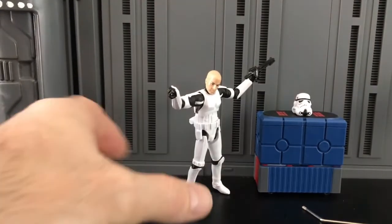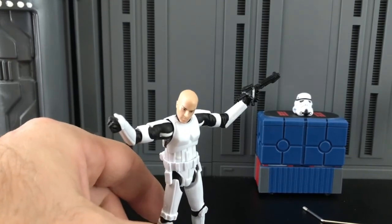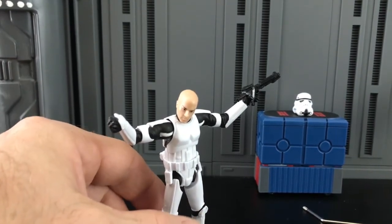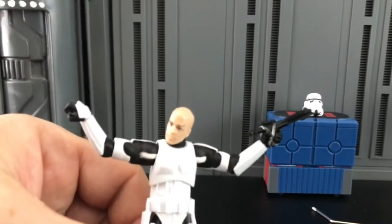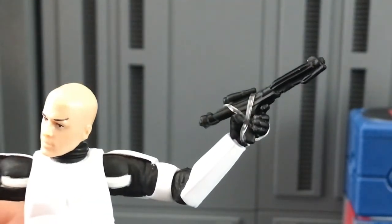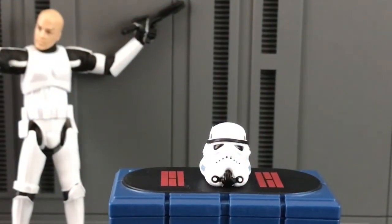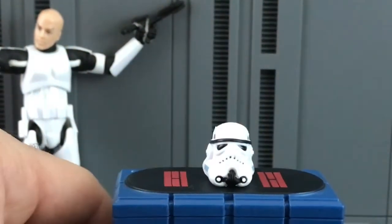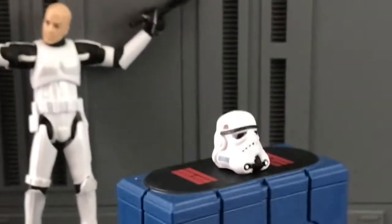I have a habit of keeping these ties on here so they don't easily fall off. But I think I'm gonna have to ditch that habit. There is no paint. Come on now, focus. There we go. Okay, so there is no paint job on the blaster. And let's take a look at his helmet to see if there is any special design on the helmet. And as we can see here, it's pretty much your typical helmet for a stormtrooper.